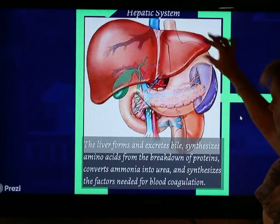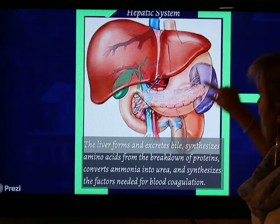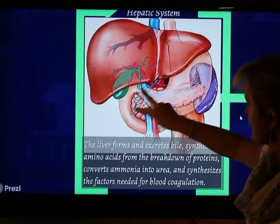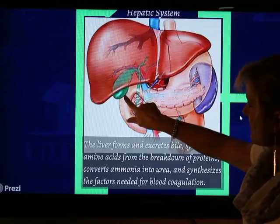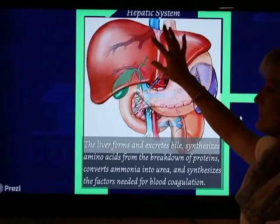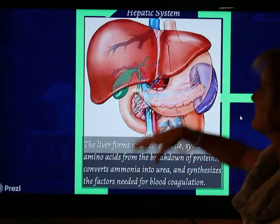It comes all the way over on top of the stomach. You can see the outline of the stomach here. This is the spleen under the stomach. You can see the pancreas comes up here like this, and this is the gallbladder. The liver is extremely vascular. A ton of blood gets filtered through the liver.